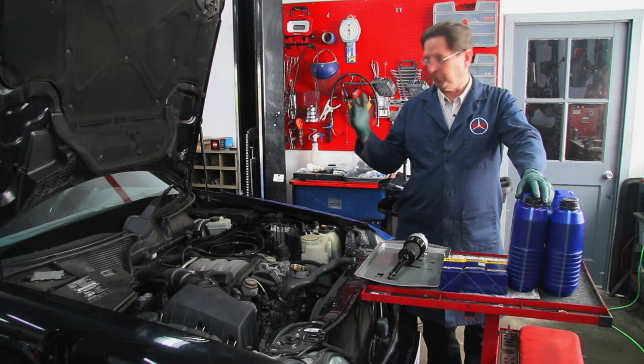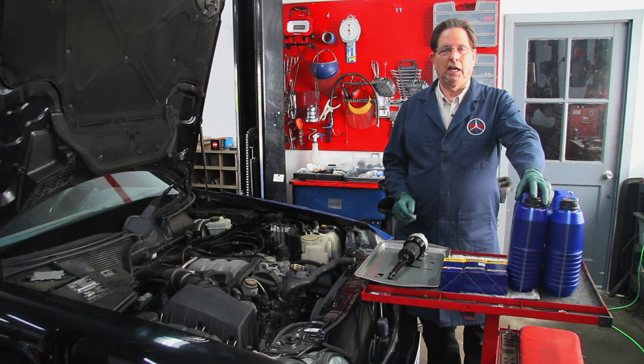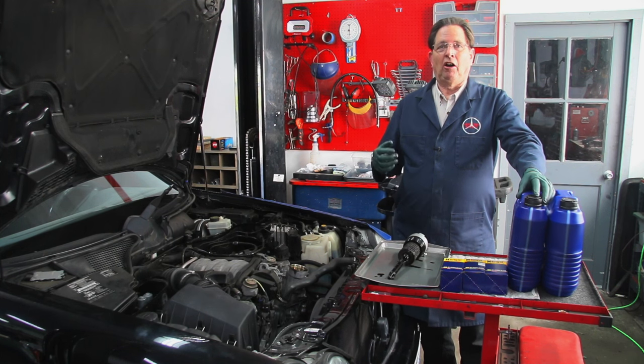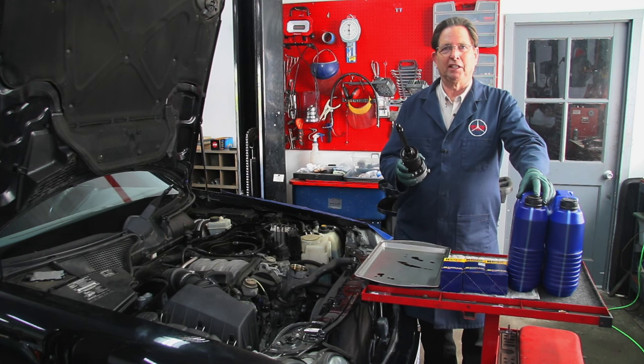And of course, when it gets up to 140,000 miles, like this car here, this E320 wagon, I don't go with the 10,000 mile interval, okay? You're going to be spending a little more money on more frequent oil changes. But I have something that I've started recently on my cars. I call it a mid-change filter replacement.